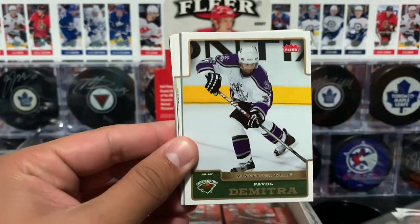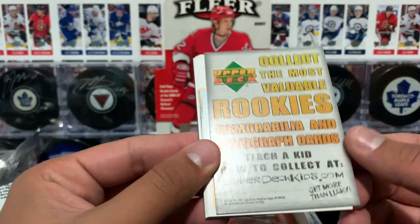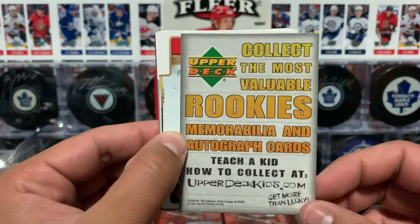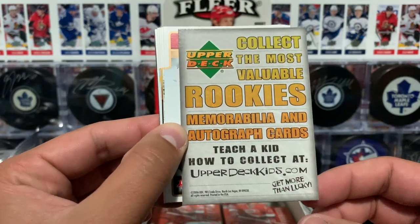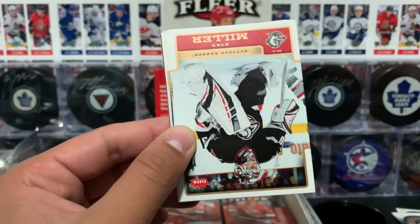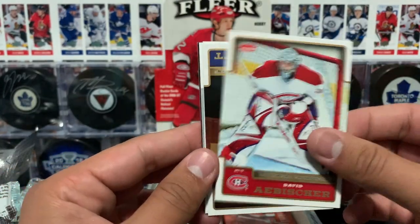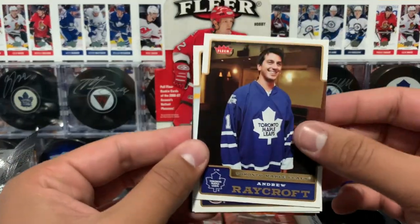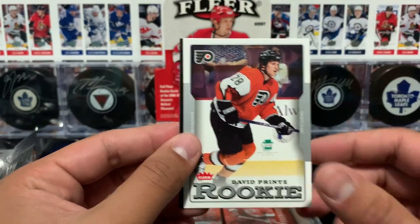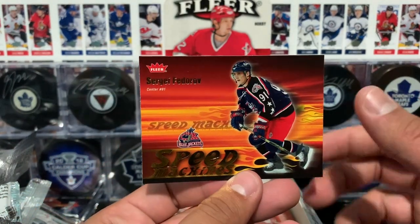Jagr, Bouwmeester, Dimitra, Jovanovski, collect the most value. Is this an ad? Is this an advertisement in my hockey cards? Okay, upperdeckkits.com, get more lucky. Then we got Miller, Abisher, Raycroft, Stahl, a rookie card of David Prince, and a Speed Machines of Sergei Fedorov.